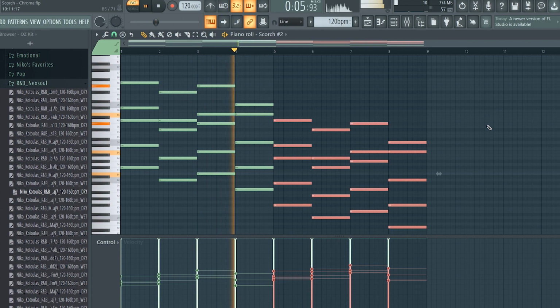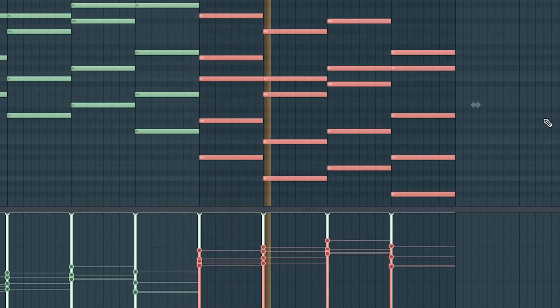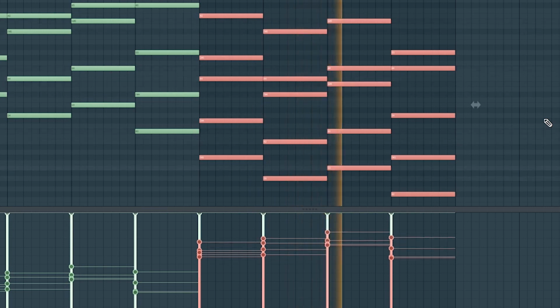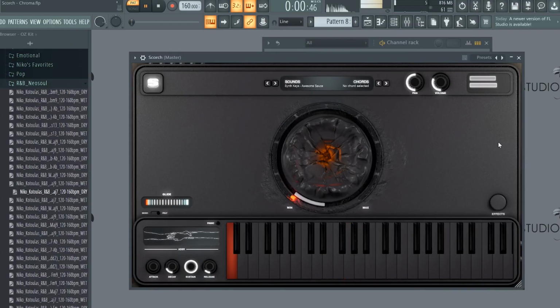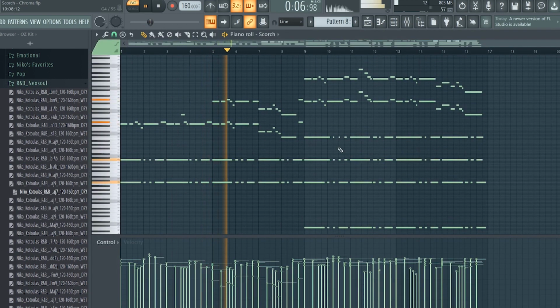Again, these were all multi-sampled, so if you want to make the sound more intense, just bring up the velocity. This thing is so dirty, listen to this. Great for those dark trap beats.